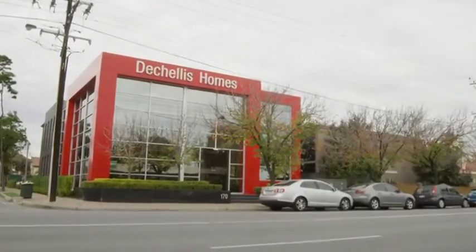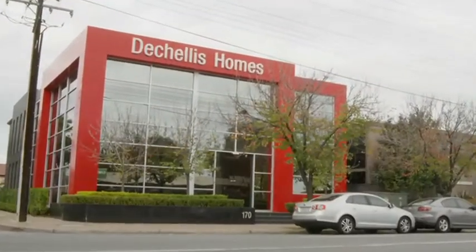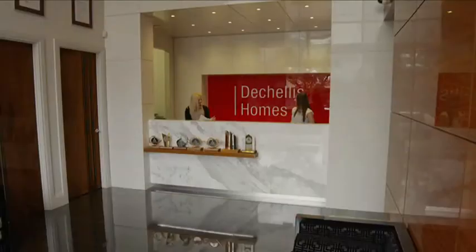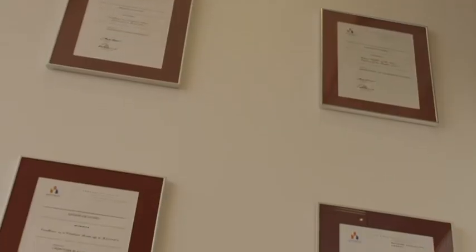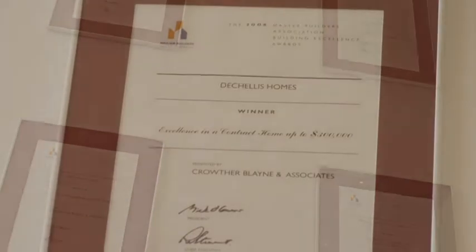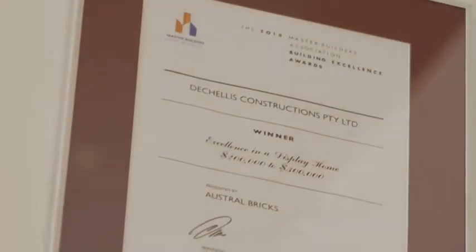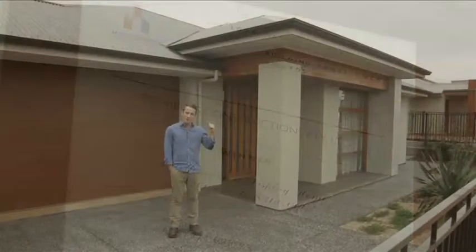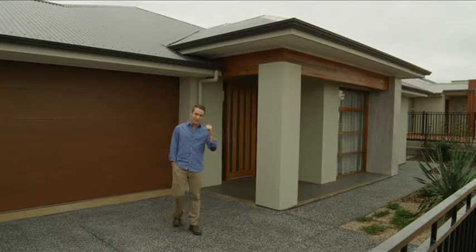DeChellis Homes is a family-owned and operated company who specialise in designing and building quality homes at affordable prices. They have an extensive range of designs available and are able to work with you to achieve your desired outcome. The first DeChellis home was built over 40 years ago, so you can rest assured that this award-winning master builder knows what they're doing. The Opal, as it's on display here, features the contemporary facade, which gives it great street appeal. Come with me, let's go and check it out.